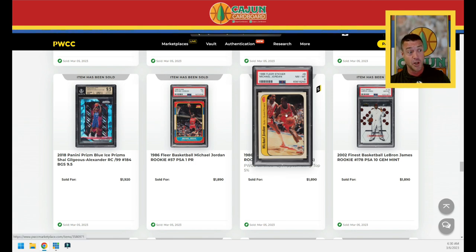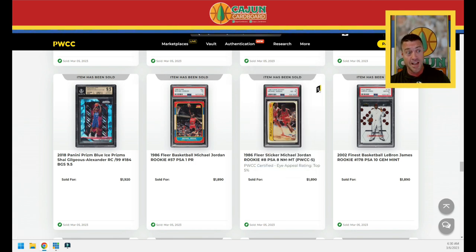A really, really good-looking PSA 8 Jordan sticker, and as you can see, PWCC assigns these eye appeal stickers if your card is exceptional for the grade, and this one is exceptional for a PSA 8. My God, it looks absolutely perfect, to be quite honest with you. This card does $18.90. Maybe that buyer's thinking crack and resub. I don't know. And look at this.